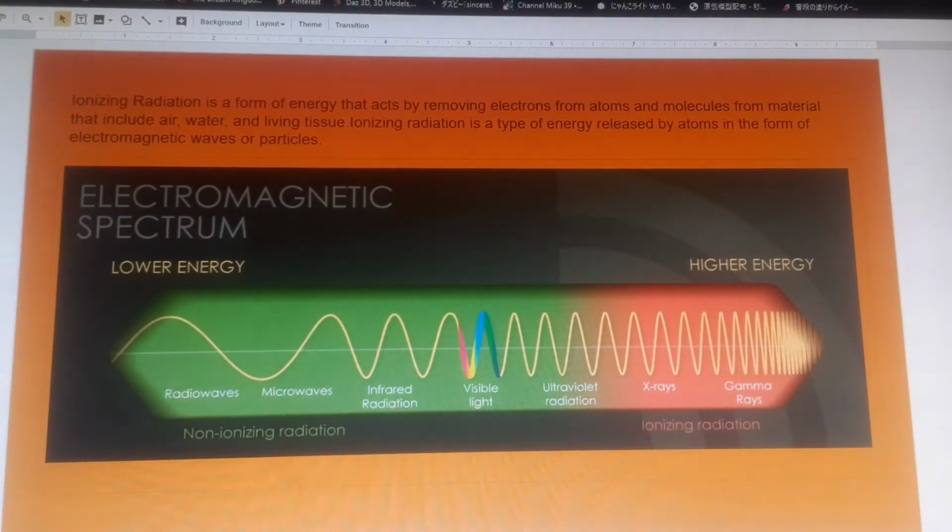Ionizing radiation is a form of energy that acts by removing electrons from atoms and molecules from materials that include air, water, and living tissue. Ionizing radiation can easily pass through the body tissue, and it is located on the right side of the electromagnetic spectrum. Ionizing radiation has enough energy to cause DNA damage and cancer.